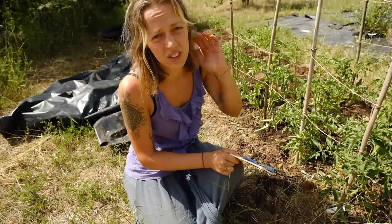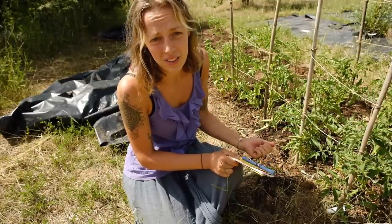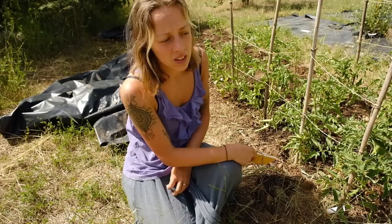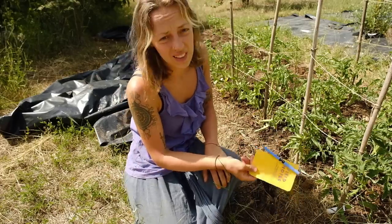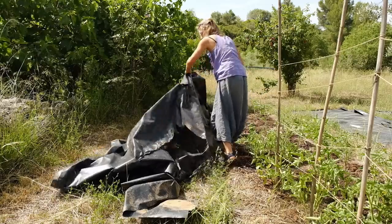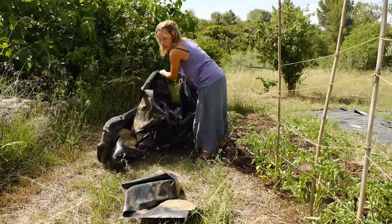The soil life will just die if it gets too hot. All the good bacteria and stuff that live in that soil are not gonna be able to stand those hot temperatures. The soil's gonna die, basically. And I think that's what's happening. So I've taken the black plastic off. I'm gonna try and just cover this bed with straw.